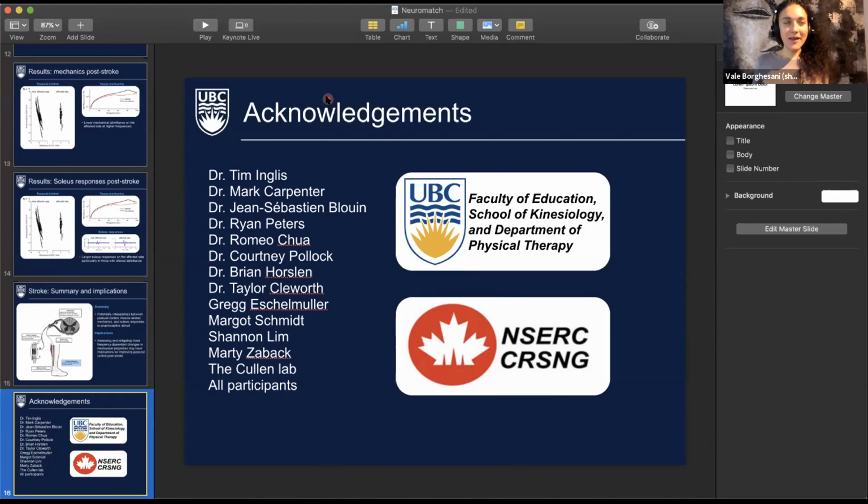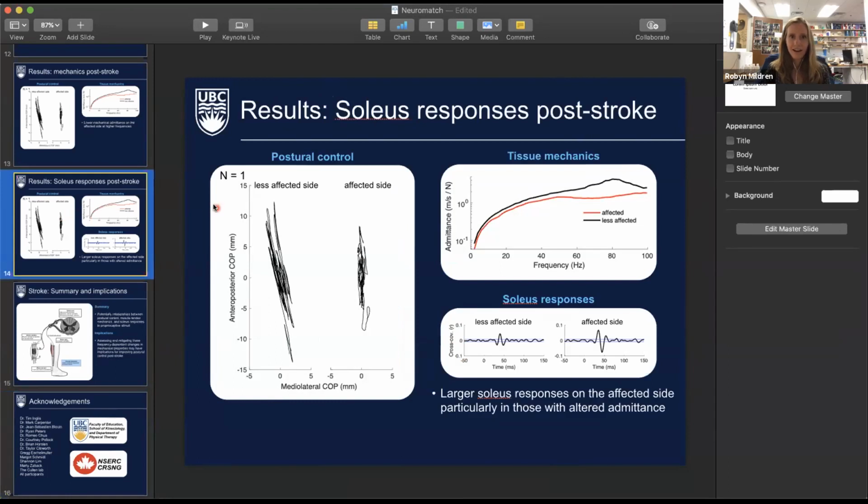It's incredibly interesting. You mentioned the variability. Sorry, we have questions. Ruyan Wei is asking, why does the less affected leg have more movement trajectory? For the center of pressure traces.